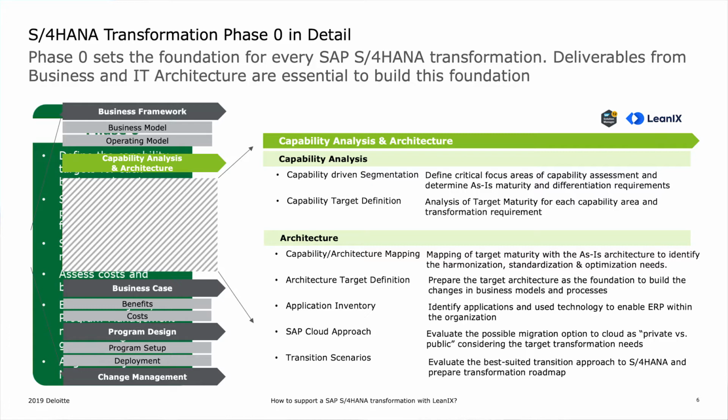And finally, we define with you the transition scenario. So how do I come from the current state to the target state? And maybe there are some interim steps. And how we can support it with LeanIX. I would hand over to Philipp to give us some insights.